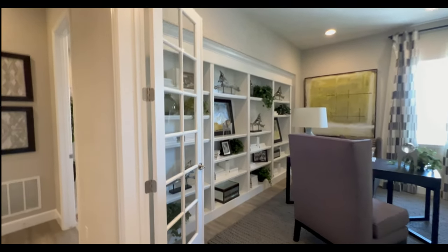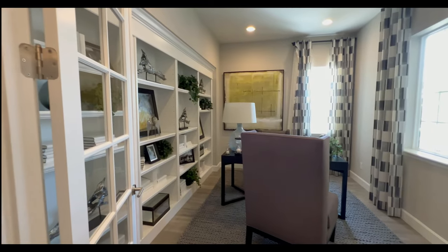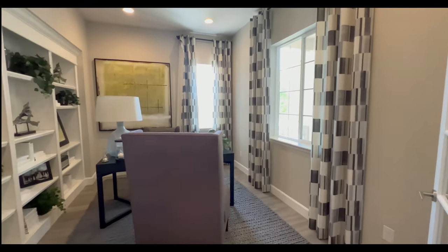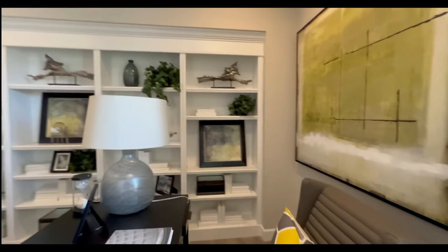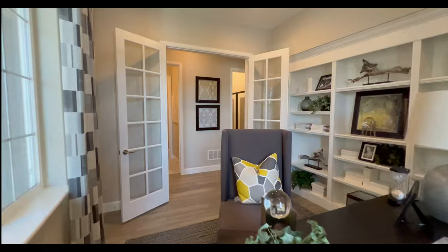This home office is one of my favorites. Maybe it's because of the, I'm adjusting the camera here, apologies. Maybe it's because of the awesome built-ins on the wall or these kick-ass oversized couches, or chairs I mean, but I really dig this home office. It's spacious, it's separated from the primary bedroom, which is great, just a really cool office.